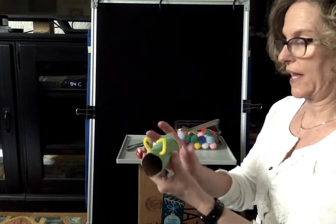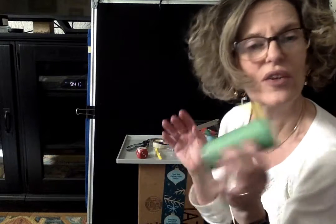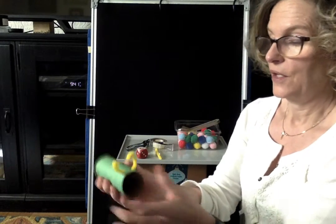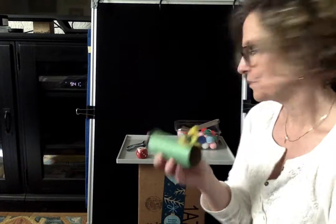All right, so here's my caterpillar. And like I said, yours is going to look much more beautiful because you'll decorate it or color it or put designs. You could even put eyes and a little smiley face, whatever you want to do.